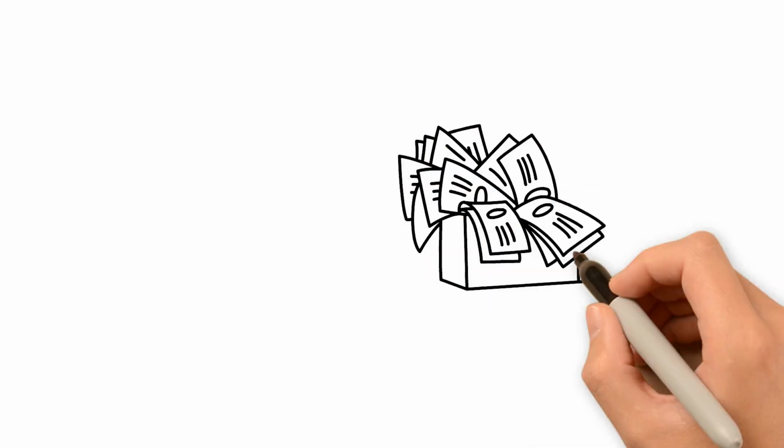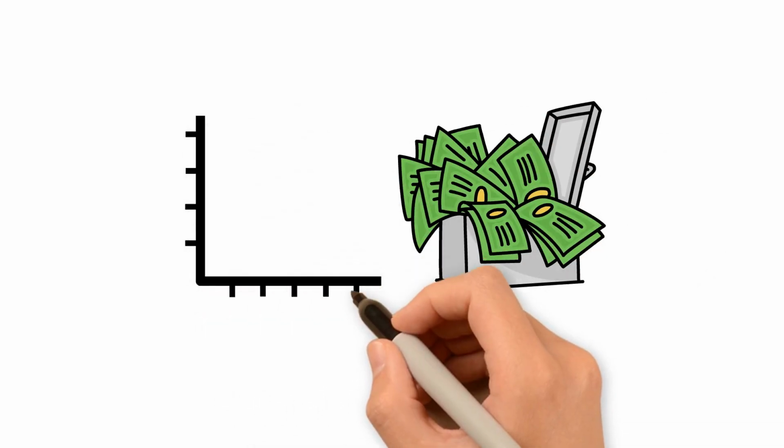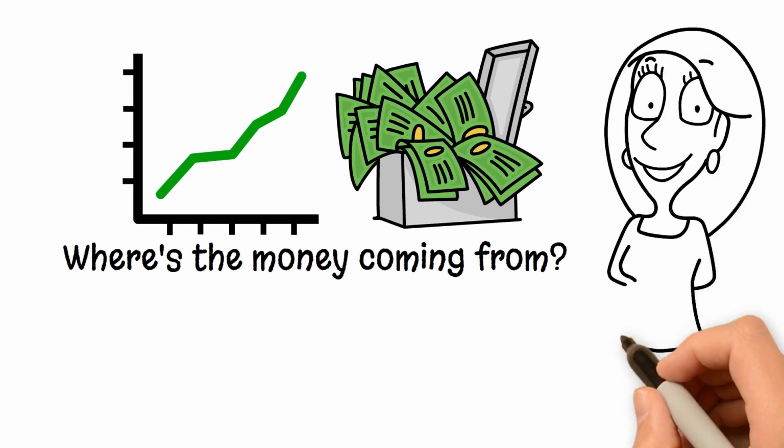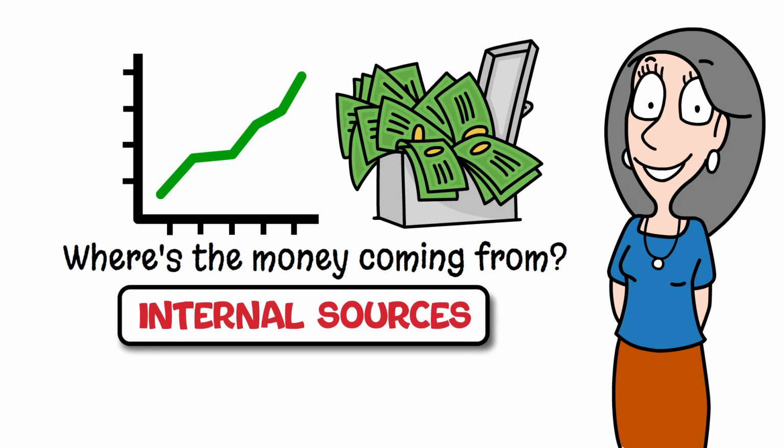All businesses need access to money in order to survive and grow, but where can they get this money from? Let's explore internal and external sources of business finance. Internal finance is money that comes from inside the business.